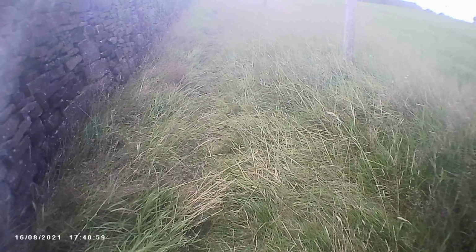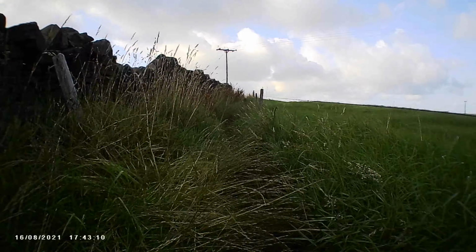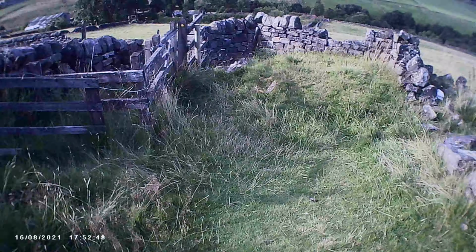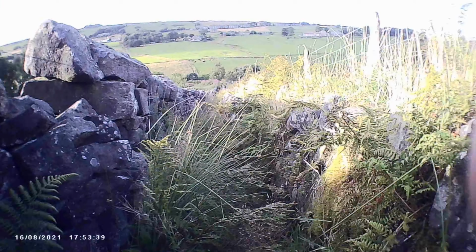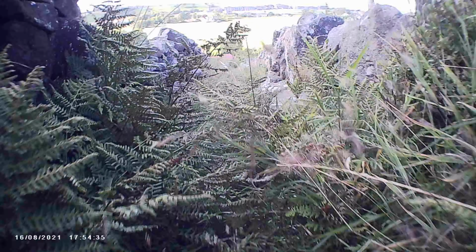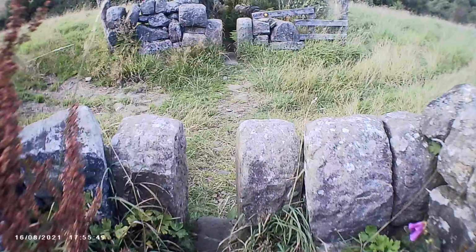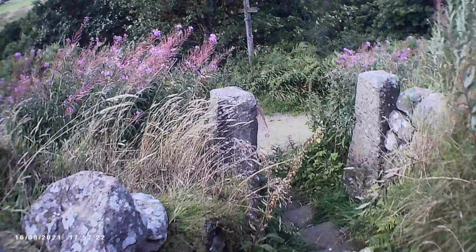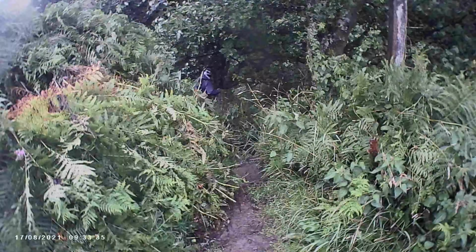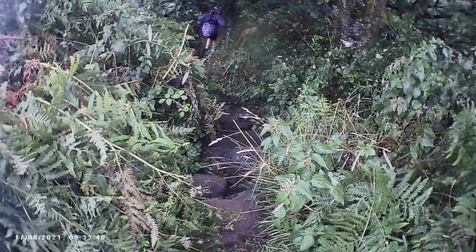Few fields to go through before we get back to the narrow paths. This is the end of our journey today. We start back here again tomorrow. Tomorrow has arrived. It is wet, it is windy, and we're now descending to Hebden Bridge.